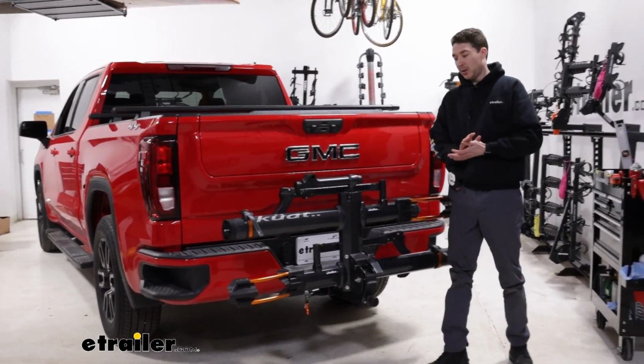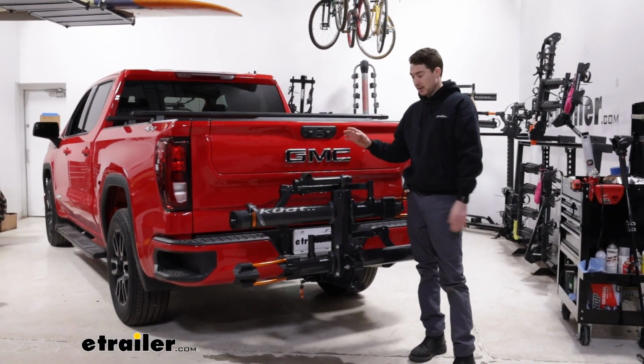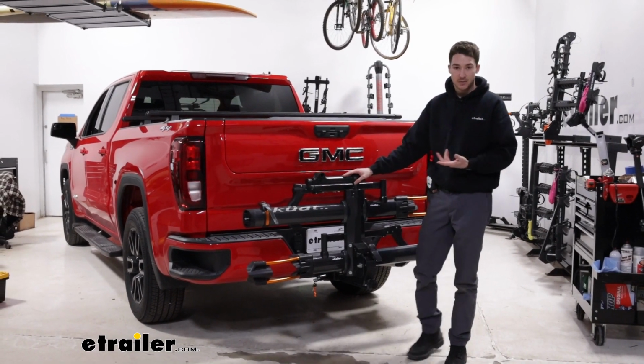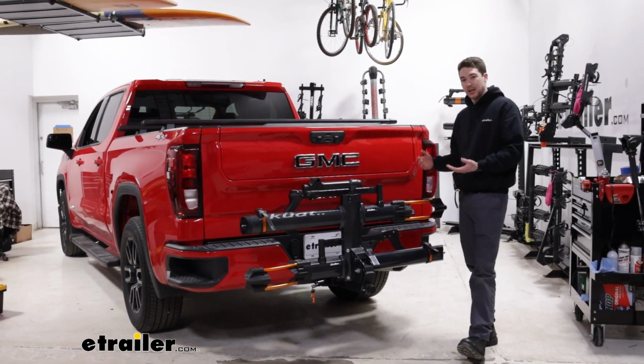So again, overall, the Kuat NV 2.0 is a premium bike rack with a lot of premium features. That bike repair stand, tilting, folding, and just the Kuat finish overall really puts it over the edge.